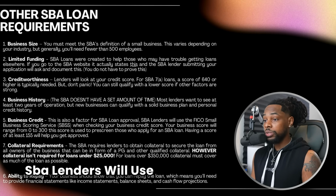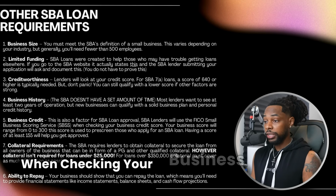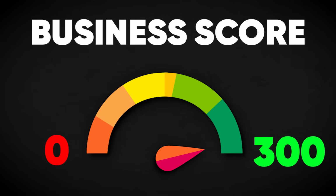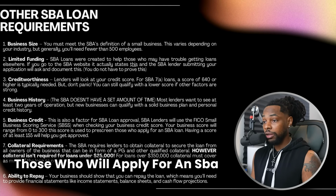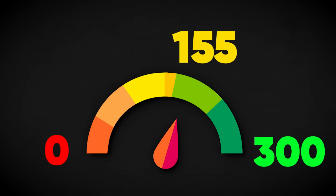SBA lenders will use the FICO Small Business Scoring Service, the SBSS, when checking your business credit score. Your business score will range from 0 to 300, and this score is used to pre-screen those who will apply for an SBA loan, and having a score of at least 155 will help you get approved.